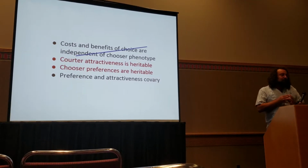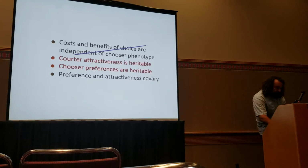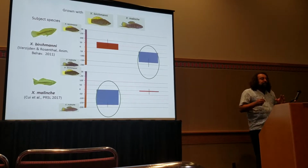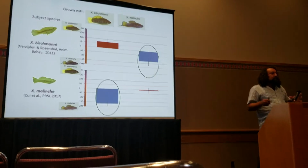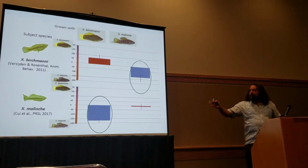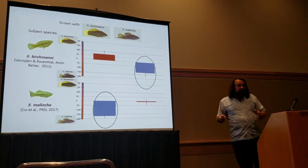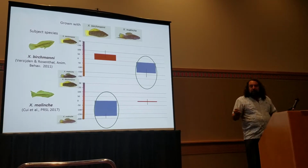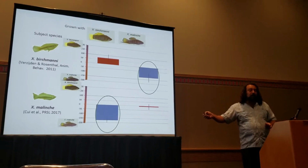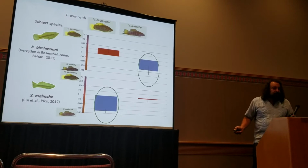Now let's turn to the heritability of attractiveness and chooser mating preferences. Here, first of all, the biggest influence on how females shape their preferences appears to be social experience at different timescales. I'm showing you data for an early learning experiment that Machtel Verzeiden did when she was in my lab. Machtel also showed a very similar effect with short-term exposure. The takeaway is that birchmani females will reverse their mating preferences for males of one or the other species depending on who they've been exposed to.